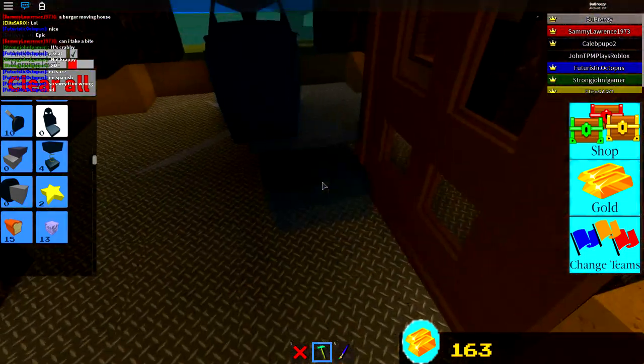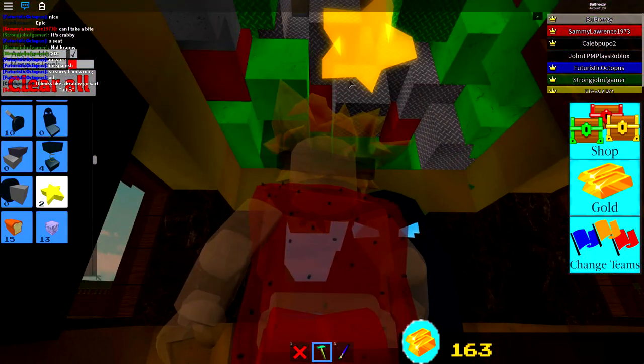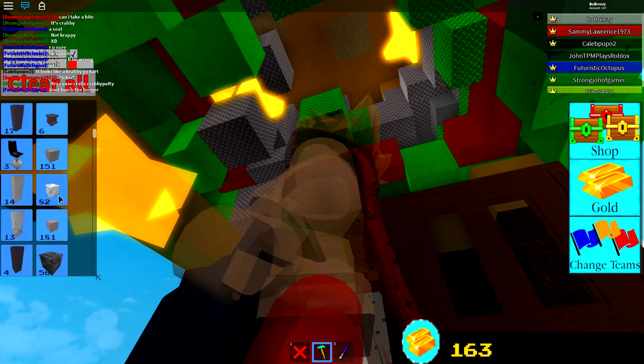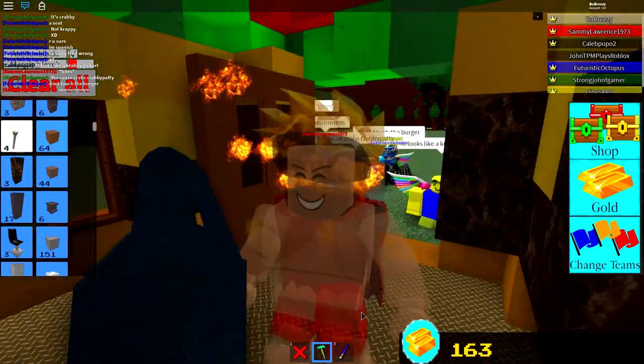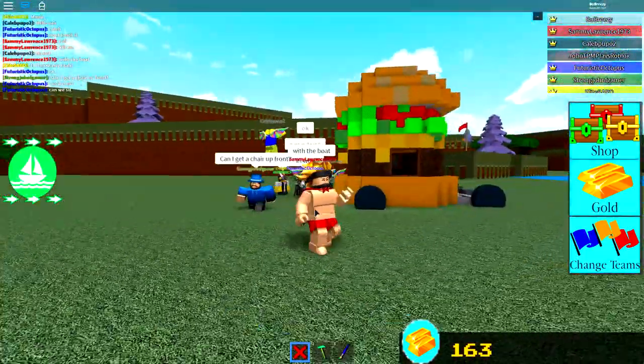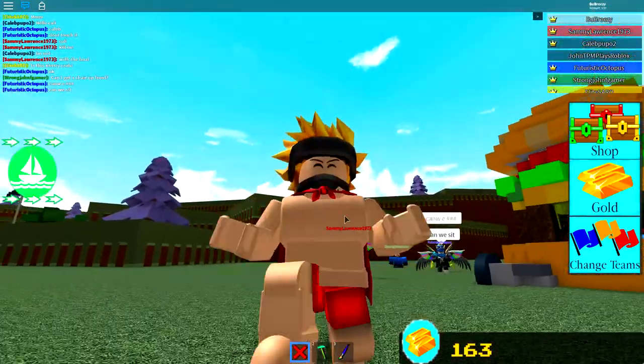Now what I wanna do is fill this up with everything that I like. So first of all, I just wanna put some stars up in the sky because I love stars. They look pretty cool. I also need some light in here. So I'm just gonna grab some torches and put them in the background like this. But guys, that is it. That is how you make a burger. And now I've turned it into a burger car inside of Build a Boat.